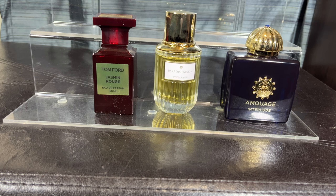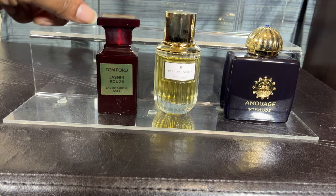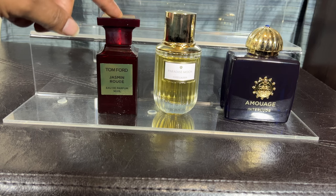Then it moves into a floral note of jasmine, ylang ylang, and neroli. But the dry down is like a fresh vetiver note. So very woody, a very woody note. There's sage in this fragrance, leather, and French labdanum. I will admit that the labdanum in this one is better. Like it actually projects better.